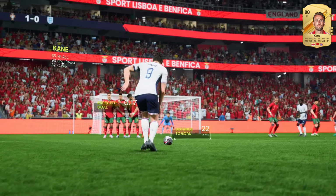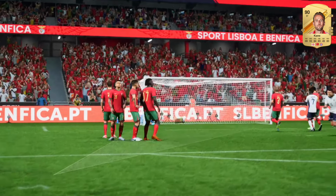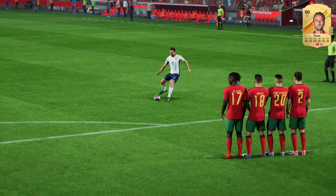I could watch this all day. Tremendous skill to get that much movement on the ball. To get it over the wall and in the back of the net is class.